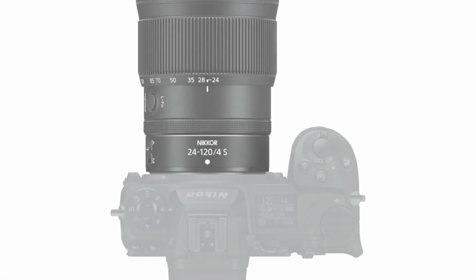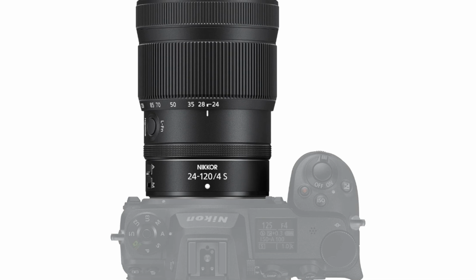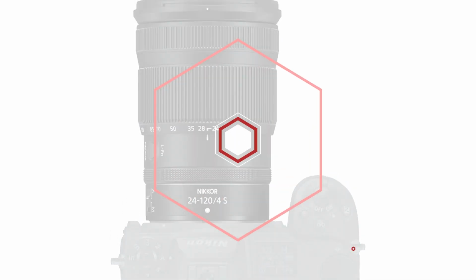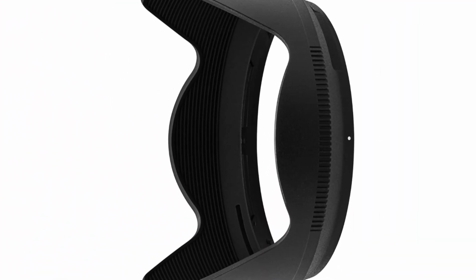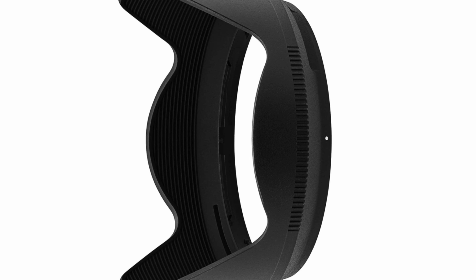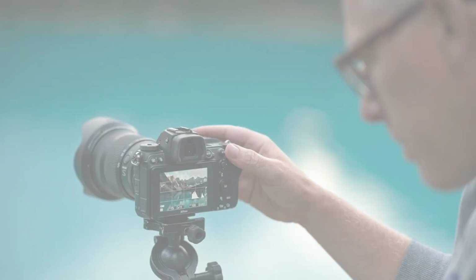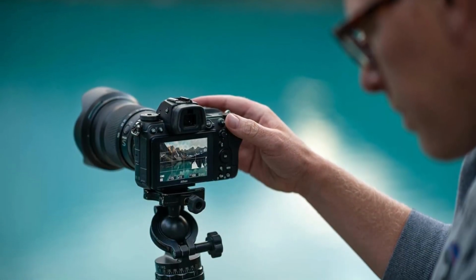Along with a long zoom range, the Nikon Nikkor Z 24-120mm f/4 S also offers controls that make the lens easier to use, including a manual focus ring, a customizable function button, and a customizable control ring. These controls make it easy to tailor the lens to your workflow and help elevate the experience. With a considerable telephoto reach, compact form factor, and lower price, Nikon's zoom lens is an excellent choice for photographers of all levels.